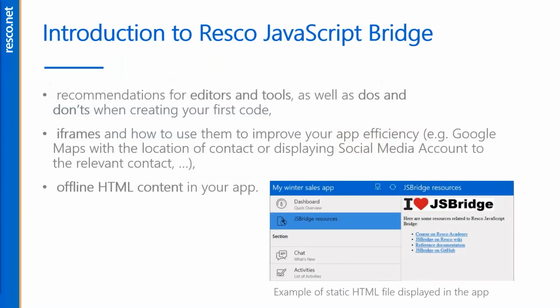The first one is the Introduction to JavaScript Bridge. It's designed to give you a solid base for the other courses that are coming later. You can see the discussed topics on the screen. There are a lot of hints and recommendations that help you understand the basics. After completing this course, you will be able to create your first script.